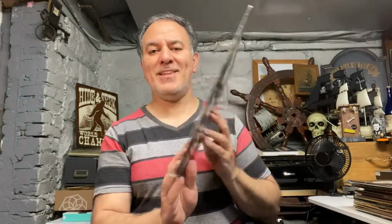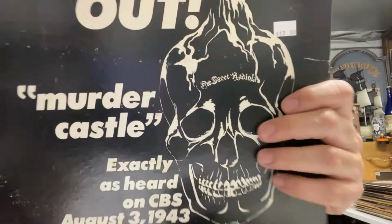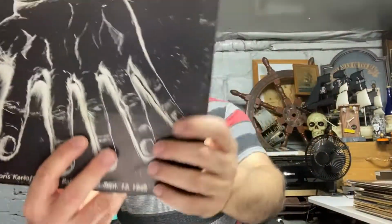But guess what? Why get one when you can have 2, right? Here's a second one to that. This one is not in the greatest condition. It has a little fading and warping, but you're looking at a very old record here. So then we have the second part. Not actually, this is not the second part. This is another record.